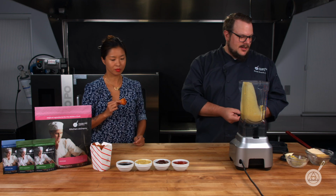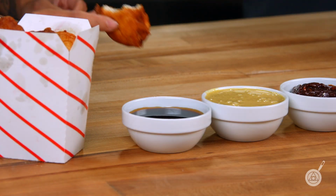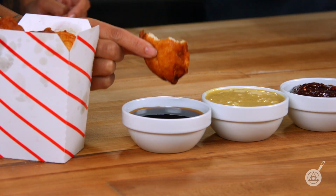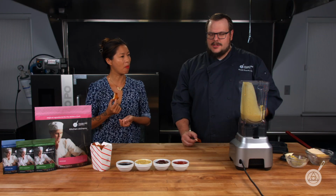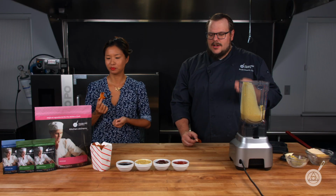But there is one more sauce. All right, what's this last sauce here? So this sauce is a teriyaki. We also use the honey flavor drops in this one. So this one's a little bit sweeter. It has a good bit of allulose. It has soy sauce. It has the honey.